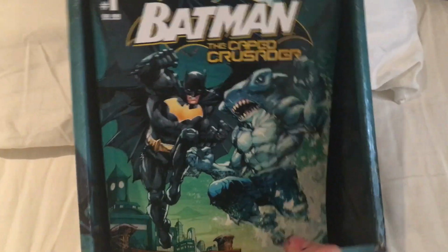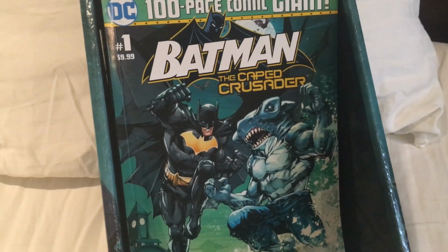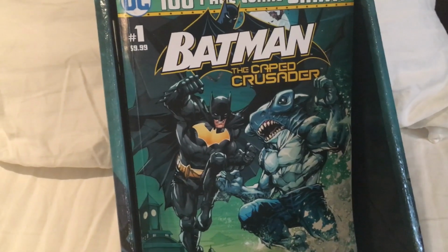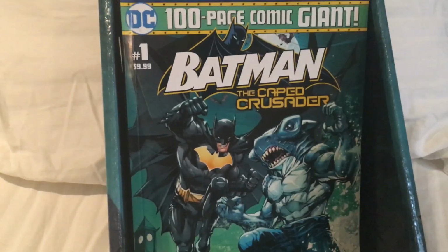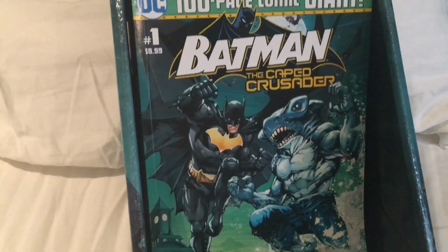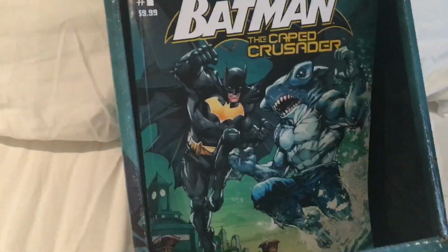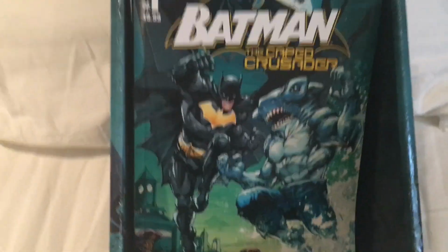So this is from Target, and I know a year or two ago, DC did this Walmart exclusive thing that made all the comic book news, and all the crazy collectors, of course, would go to Walmarts and buy up all the books that were supposed to be for kids because that suddenly meant they had collector's value or something. So I don't know if this is a Target exclusive or if they just took the Walmart books and now they're putting them in Walmart and Target, but I went to Target looking for a Batman book and I found a Batman book.